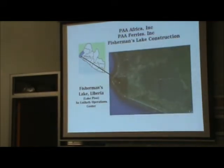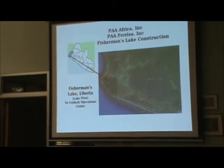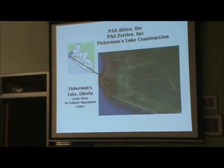Here is a Google Maps picture of what Fisherman's Lake looks like today. Right about here was where Pan Am Village was. You can see a scar in the landscape. That's probably where the land airport was. And the main city was Robertsport, and there it still is. If you look closely, there's a road along the sea here. That probably wasn't there back then. And this whole thing is located right about here, at the far end of Liberia.